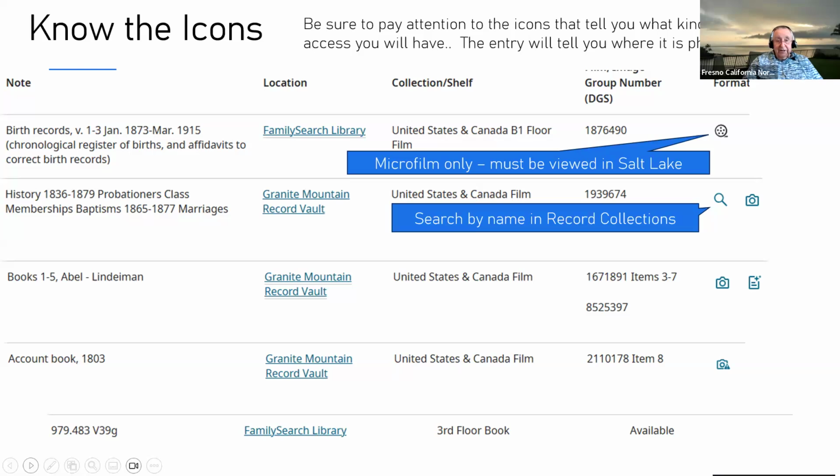If you see the magnifying glass, that means that you can search by name for that collection. If you see the camera, that means that there are some unindexed images, or in the case of the one above there, you can see the images, and in this case, you can also search them by name, but you could also search the images by image if you wish. That's what the camera represents.